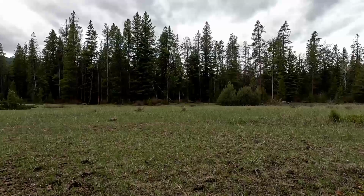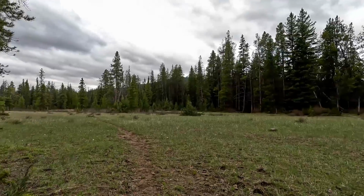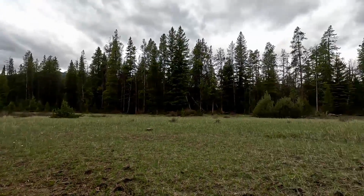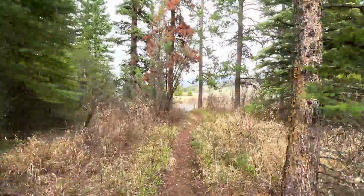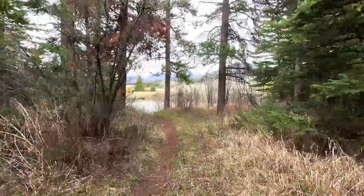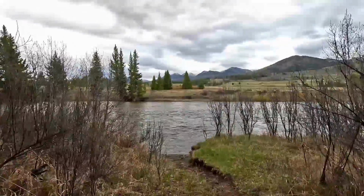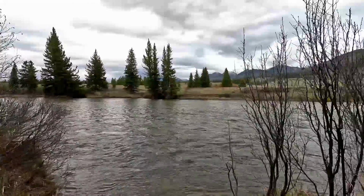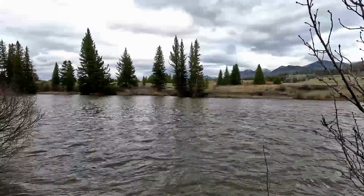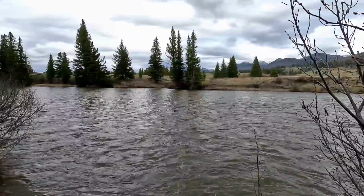For future reference, I hadn't noticed that there's actually a really nice campsite here right where the Circle Creek Trail takes off from the Moose Furman Trail, which is the technical name for the one I've been following. And here's the ford. Wow. That looks pretty bad. Wish I knew how deep that gets.